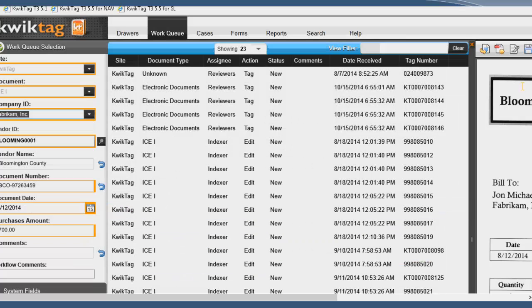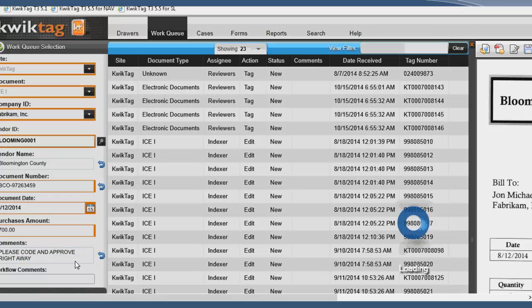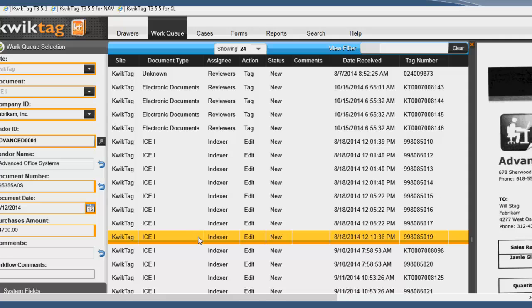Here's the Bloomington County one that I actually emailed in. Again, we've got the invoice number, we've got the vendor name, we've also identified the vendor ID, the document date, the purchase amount. All of the data has been intelligently extracted with 100% character recognition. So this time I'll leave another comment that says, please code and approve right away. Click submit. That's now routing for approval.